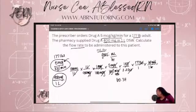I'm sorry. Okie dokie. So yes, if we rounded it to the nearest tenths place, our answer would be 60.3 milliliters per hour.